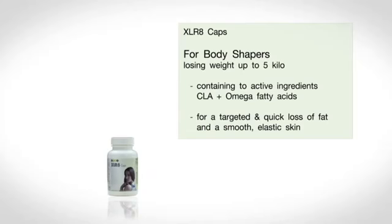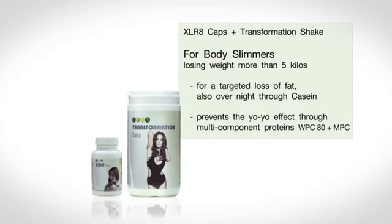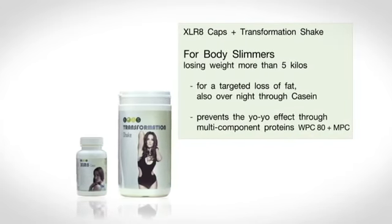For those of you who wish to lose 5 kilos or more, who are committed to a real body slimming project, BYAS Transformation Shake is certainly the correct choice. We are talking about really rapid fat breakdown here. Used in combination with the body lifter and the XLR8 capsules, the Transformation Shake causes unwanted pounds simply to melt away. Why? To understand that, you need to understand the following.